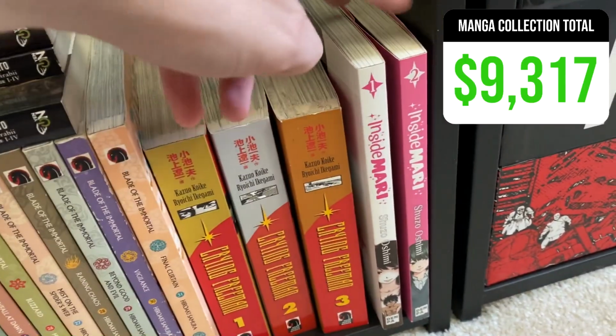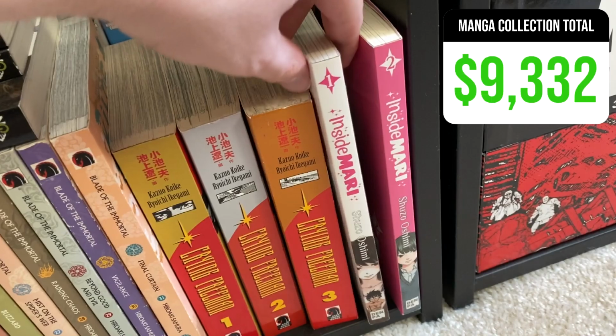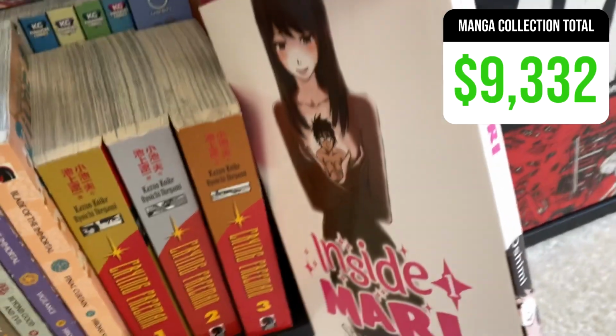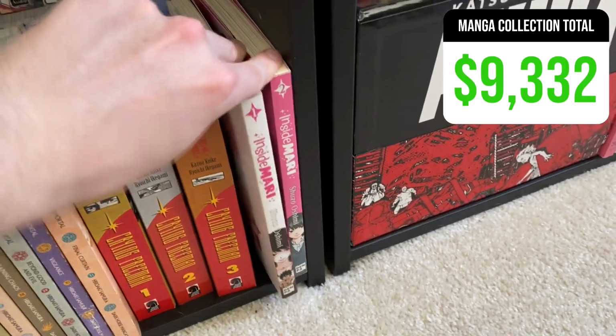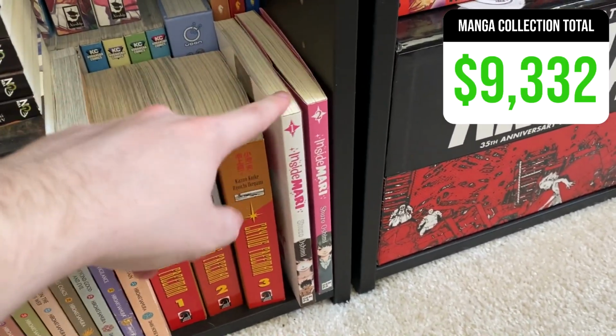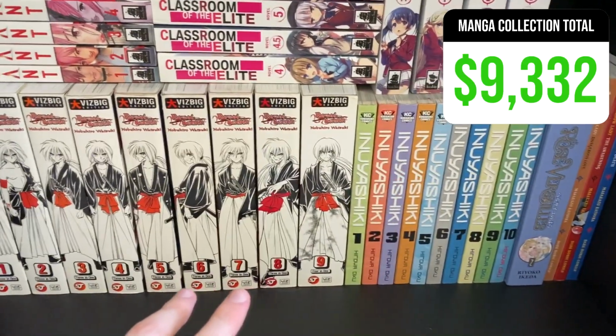Next to that, we have Inside Mari volumes 1 and 2. Got these both at Half Price Books. PSA, I think this is actually going out of print. I think Denpa said so, so they have a few copies left of this. They should on their website, so I'd go check that out if you want to get this before the price skyrockets. And behind those volumes, we have a few more series to talk about.